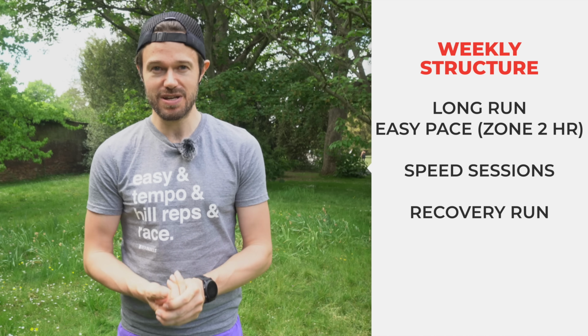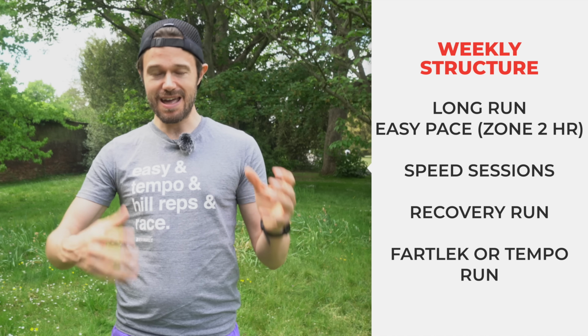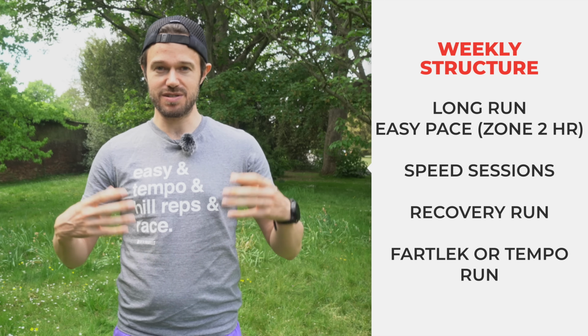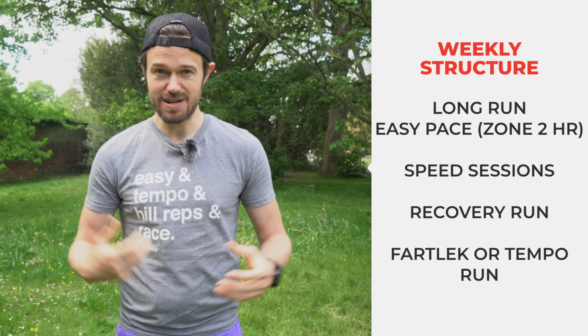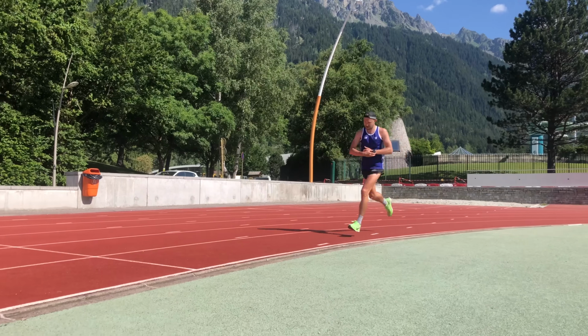And then also what I'd recommend is something like a fartlek run or a tempo run in there every other week as well, just to give that engine a little bit more work and improve that VO2 max and get that raised up nicely, which is going to be really good come race day. Right, let's move on and chat about some session ideas.